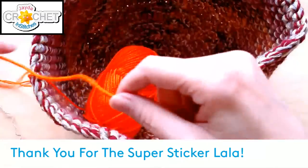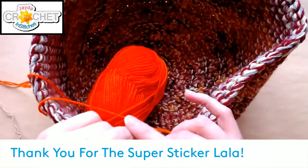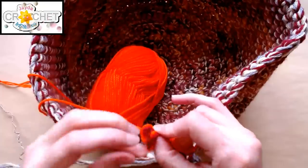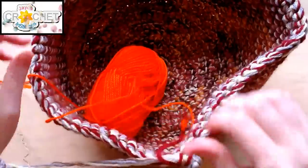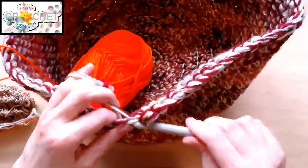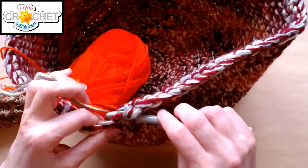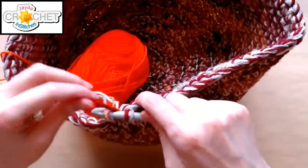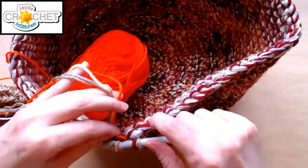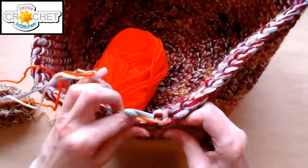Where's the end? Here it is. Glad I caught that before it ran out. There we go. I might just leave that in there for now. And I'm back. All right. Going to get a few more stitches in with this and we'll see how that looks. I want to work over top of those tails, so I'll pull them in here. There we go. Hide that knot.